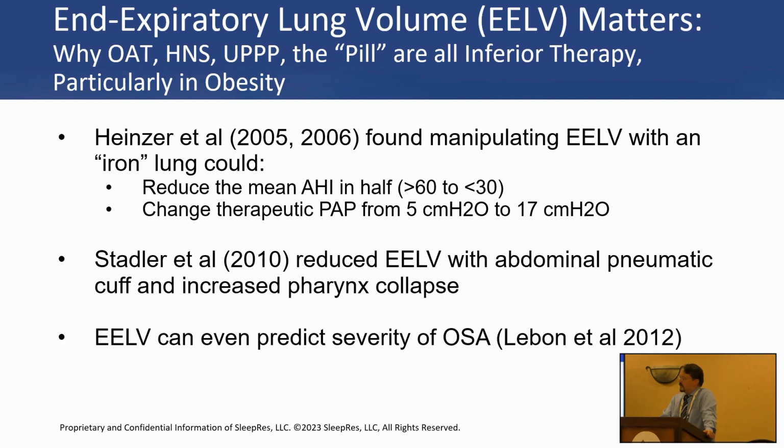Back in 2005, 2006, Heinzer and his group found that manipulating the end expiratory lung volume with an iron lung could have significant effects on the AHI and actually the level of pressure required to maintain patency of the airway. And they found that by using that to allow for increased end expiratory lung volume, they could reduce the apnea-hypopnea index by half. So these people had their indices, and this is just by manipulating end expiratory lung volume. They found that the apnea-hypopnea index could go from over 60 to less than 30. Now think about that. This is not with PAP. This is just by manipulating end expiratory lung volume.